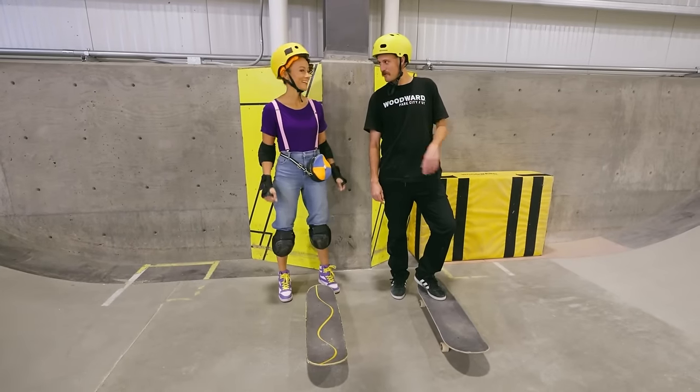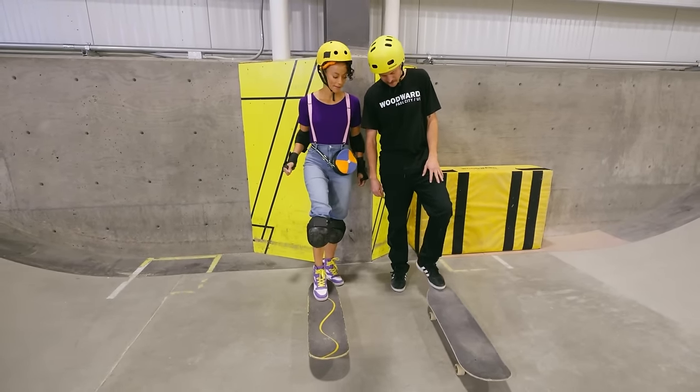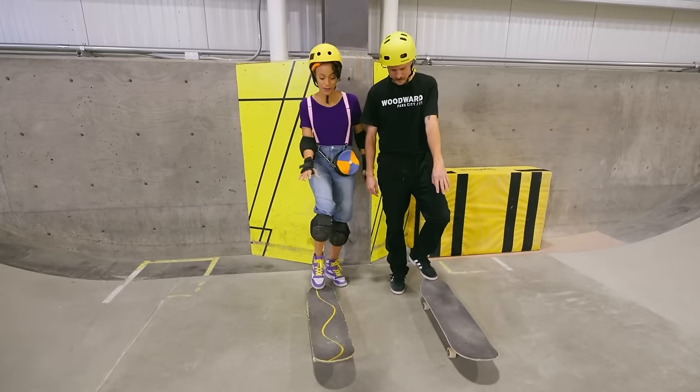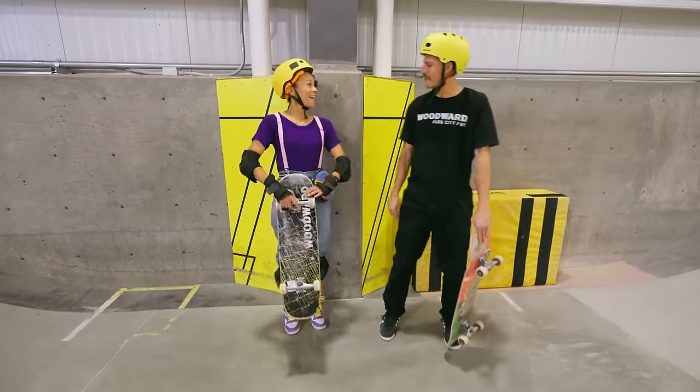Okay. One more thing before we go, okay? Yep. This is how skateboarders pick up their skateboards. You're going to take your back foot, pop the tail, and reach with your hand for the nose. Okay. Perfect. You did it.